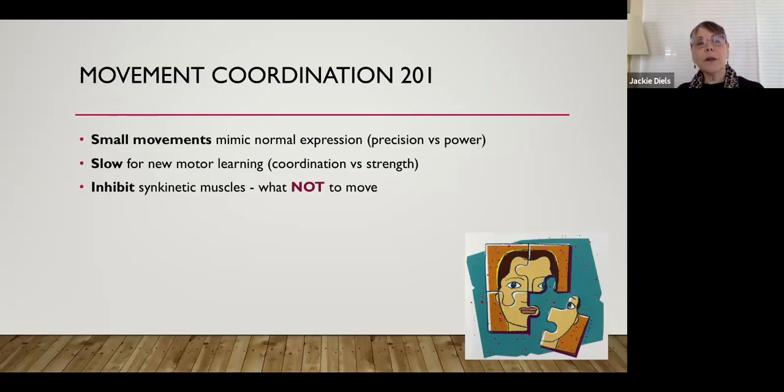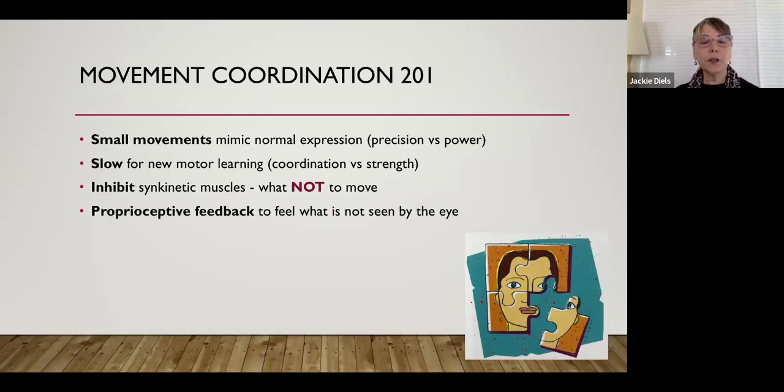Inhibiting the synkinetic muscles, teaching the patient what not to move as opposed to what to move, and using that proprioceptive feedback, like I mentioned before, to feel what is not seen by the eye. This is also helpful in practicing the home program because then the patient can do it anywhere. And we use the unaffected side as the model. So the proprioceptive feedback increases accuracy.